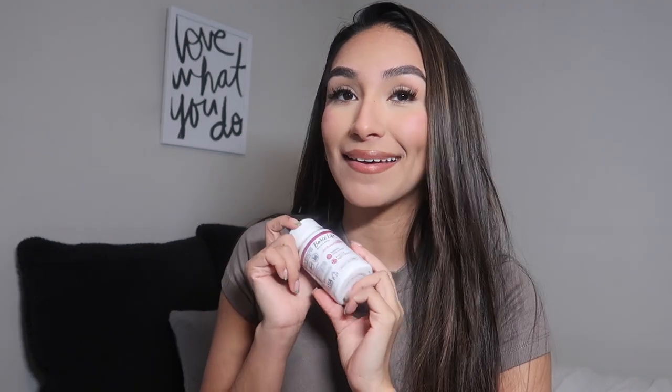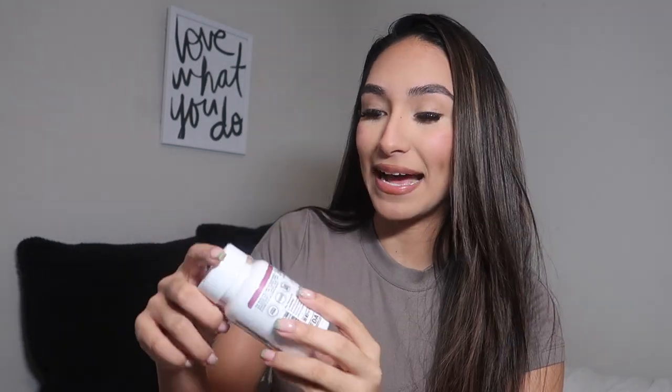So the first one, which is my top favorite pick from NutraBlast, is their boric acid suppository. These suppositories are not meant to be taken by mouth. They're meant to be inserted up your lady bits, and all you need to do is insert one.